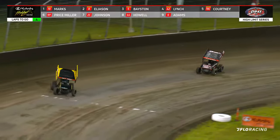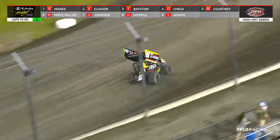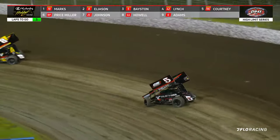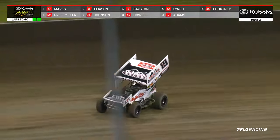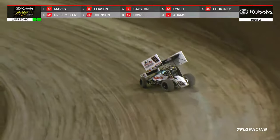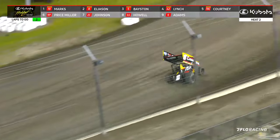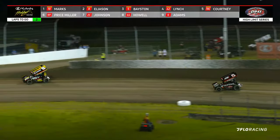This time by 5, down and 3 to go for Brett Marks, the winner here last week with Power Eye. He's going to put a lap down on the 6 of Cody Adams, who pulls that car into the infield on the back straightaway. Two to go for Marks, and it looks like no real battle shaping up here as Eliason's gotten everything back together and has pulled away a little bit now from the 5 of Spencer Basin.